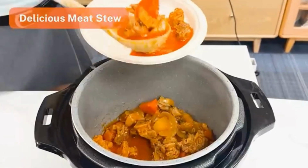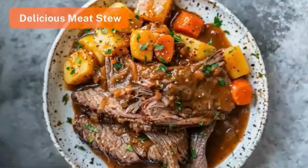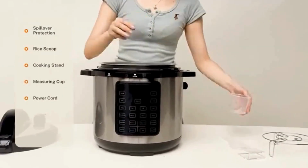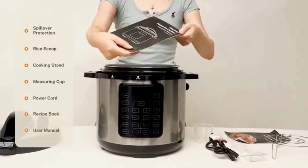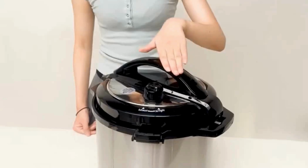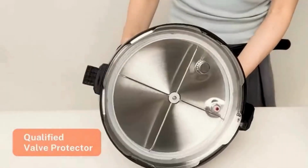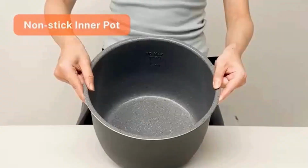What truly sets the Simple Deluxe apart is its 12-in-1 functionality. More than a pressure cooker, it can sauté, steam, slow cook, and even prepare rice, porridge, or cake. With such versatility, it replaces multiple appliances, saving both space and money.